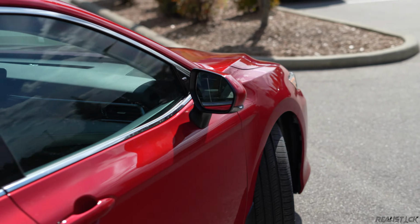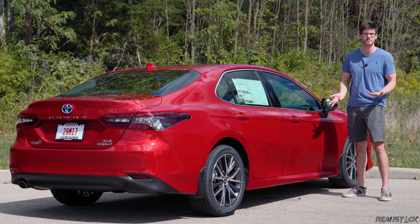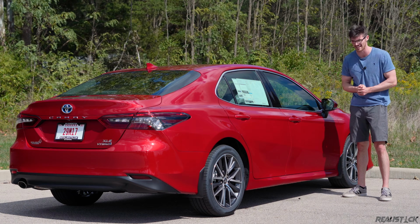I'll keep styling talk to a minimum here, but I think that overall, the character lines and everything in here is nicely sculpted. It's not too overbearing for the personality of the car, but it does have a little bit of flair. Let me know what you guys think in the comments section.